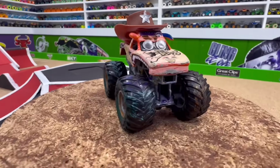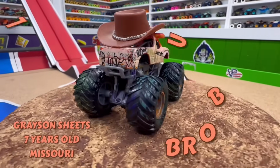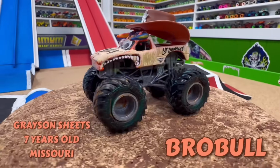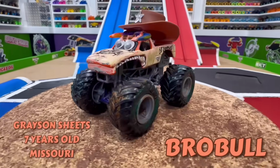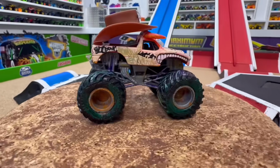This next truck is so cool, built and designed by Grayson, who is 7 years old from Missouri. This is Bro Bull. Check out that awesome cowboy hat up on top of the bull, ready to go. And with those wiggly eyes on the windshield, you know this one can see where it's going. Can't miss any jumps on the track. Love the paint scheme and the name on the side of the truck. This is awesome.